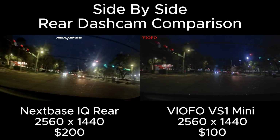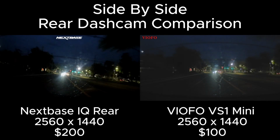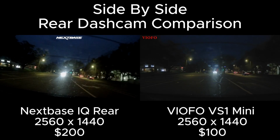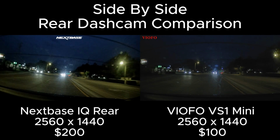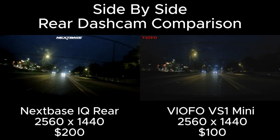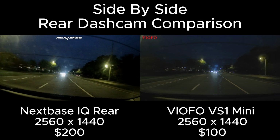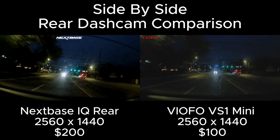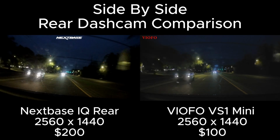Hey everyone, CPO here, and this is a video just showing two dash cameras side by side, a quick night drive, just to show the difference between the Nextbase IQ rear camera, which is a 2560 by 1440 camera, versus the VIOFO VS1 Mini, also a 2560 by 1440 camera.